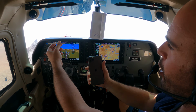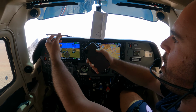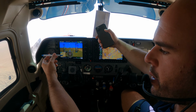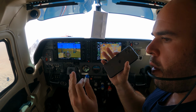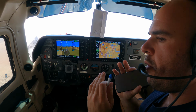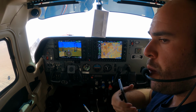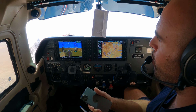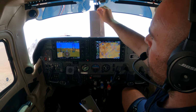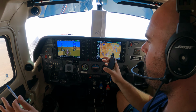If we want to maintain our bodies moving towards the extended center line, we will establish a crab angle, a wind correction angle, and move towards the extended center line. That's the first thing we need to understand. The reason on our final approach we face and point into the wind is because we have, intuitively, a wind correction angle in, and that is to keep the plane moving and tracking the final approach course of the runway. I hope that's as clear as mud.